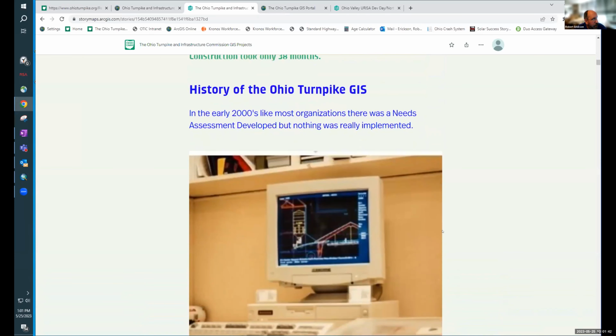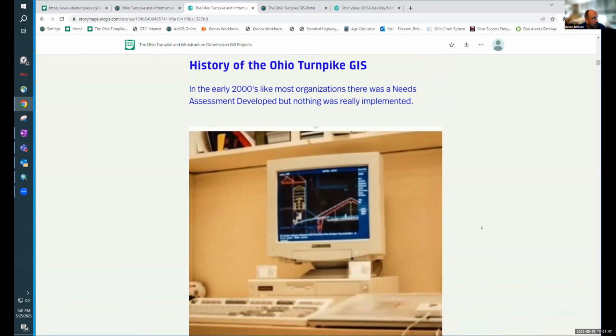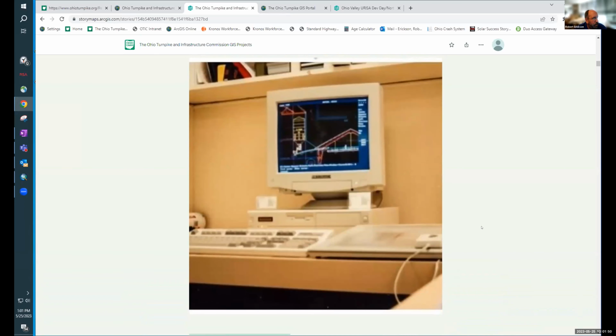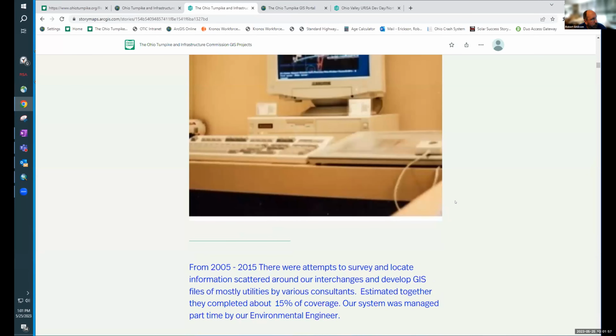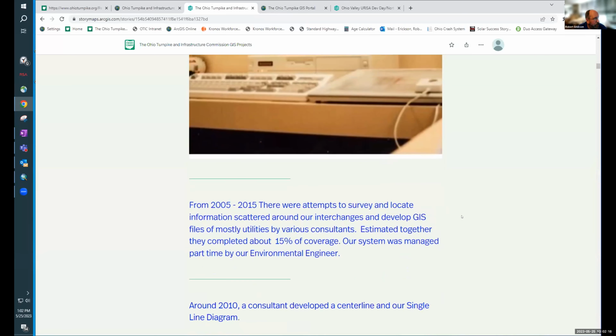Around 2000, we, like most organizations, had a GIS needs assessment done. But as you can tell, I think technology probably limited a lot of the 'let's go run and get some GIS done' back in the day. From about 2005 to 2015, we did have some attempts through consultants that might have gone out and surveyed for particular projects. With that, we estimated about 15% of GIS coverage, which is mostly utilities.